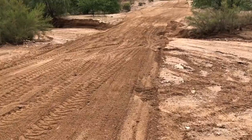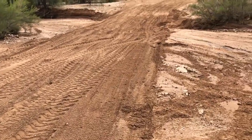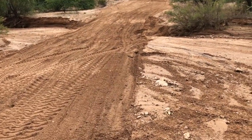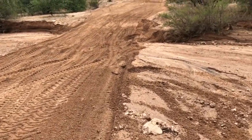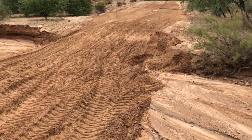You're kind of sinking a little bit, but it was pretty rough before. At least it's smoothed out, and it'll dry over the course of the day and get pretty hard, I think. So that's not too bad. But this is the issue that really I couldn't do a whole lot about.